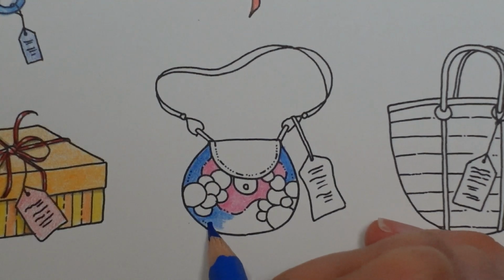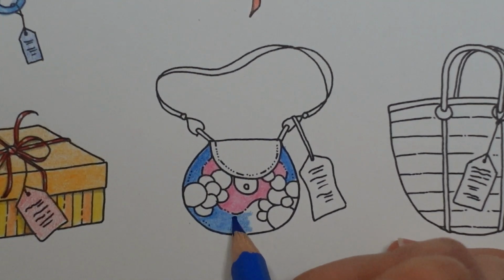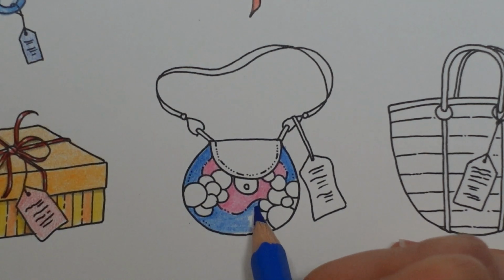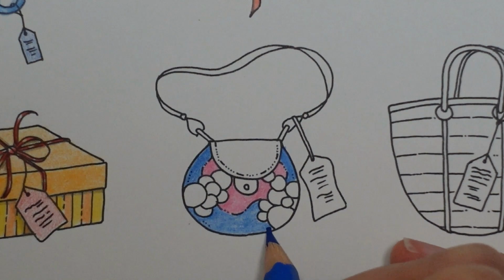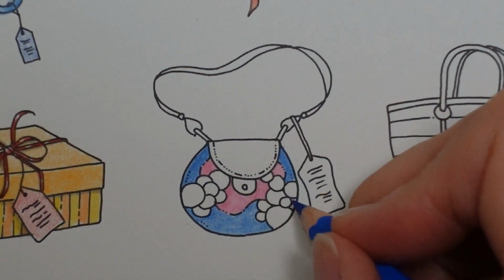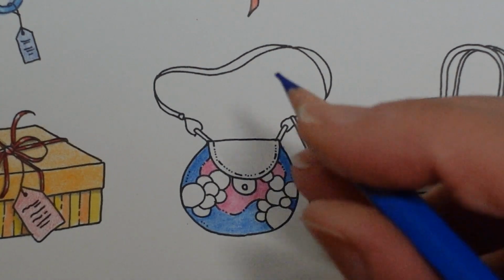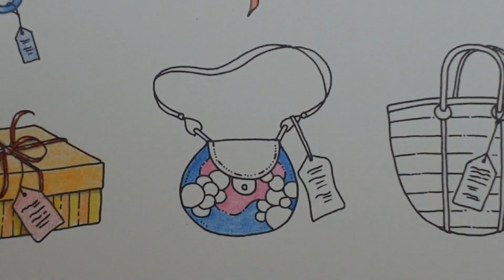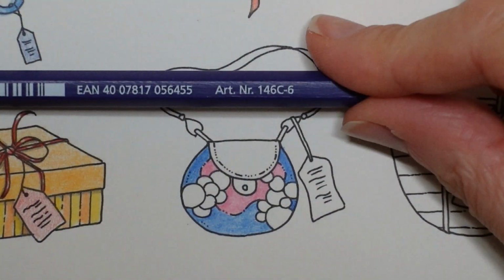I might end up putting down various colours and then realise I've left no scope for a background colour, so I think it's worth starting. I mean, if you could call this a background, well it is really. I'm going to put that in there too. I think that's part of the background. Okay, the flappy bit, let's go for a violet. Number 6.